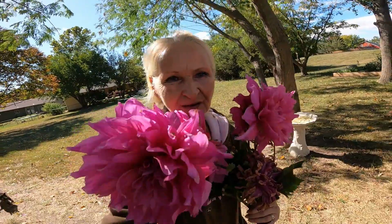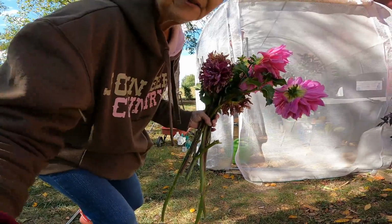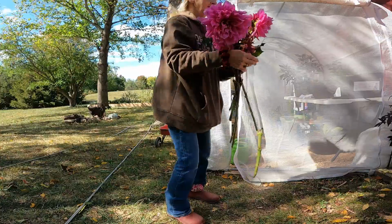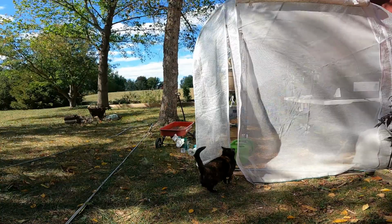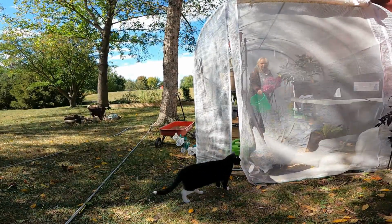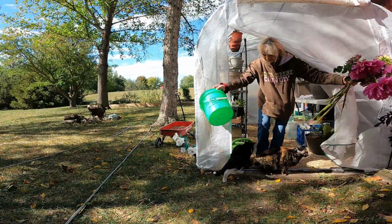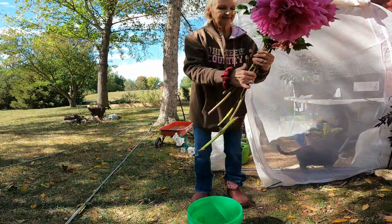So, I love showing these off. They're so pretty. You have to get some. You have to get them. They're just gorgeous. And they grow awesome. I don't have a big enough vase, so I'm going to use a bucket and put some water in it.